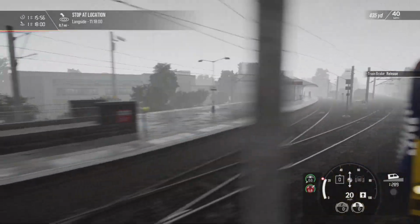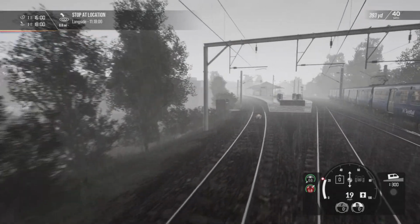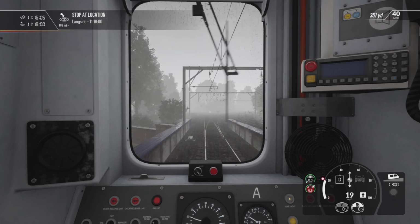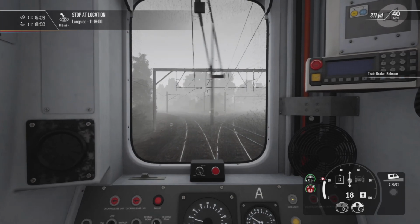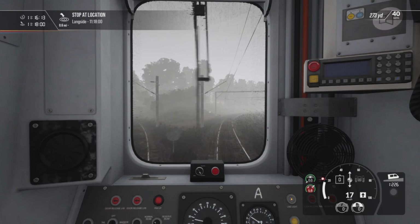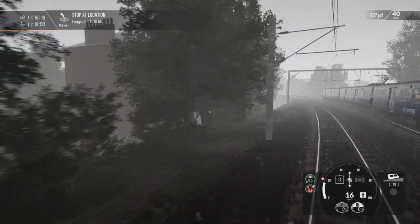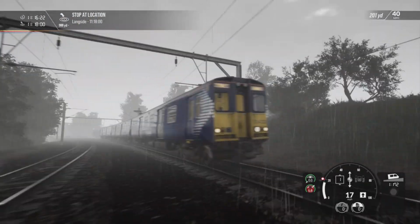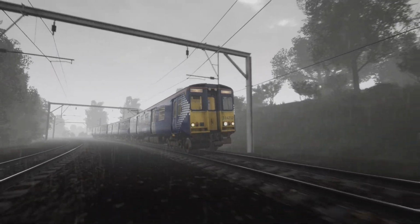There's Cathcart Station. Obviously the Neilston services stop there, as well as the loop services. I think the loop service is actually every hour on here. It takes about 40 minutes to go around, so it does the 40 minutes, waits 20 and goes back again. But I believe it is a realistic timetable, which is cool, as of 2017, when these things were still in operation. So I believe the 314s are actually now retired.